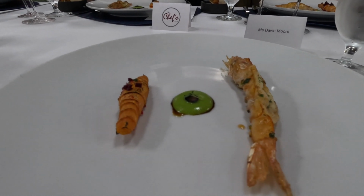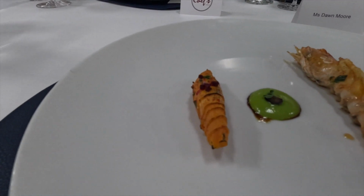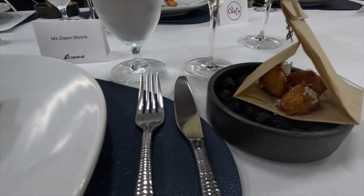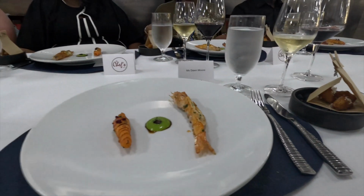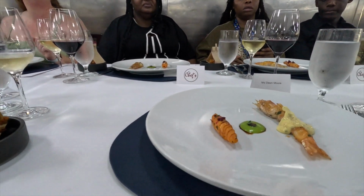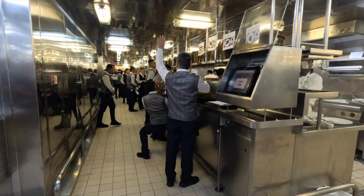garlic rub spot shrimp. What is it? Garlic rub spot shrimp. Okay. And I don't know what this is. Okay, they come with some garlic, some hollandaise or something like it. Wow, look at this. Like, serious. Wow.